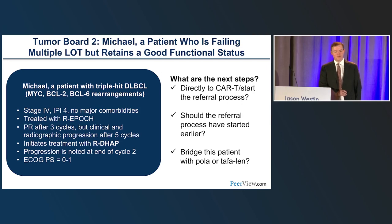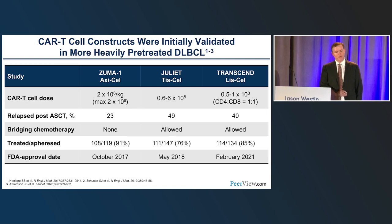And then for bridging therapy, what to do in this space. So this is something that we have data in the third line for what to do for patients who are refractory to initial treatment and who are not able to get to transplant or relapse after transplant. These are the pivotal studies that led to the approval of these 3 products, ZUMA-1, JULIET, and TRANSCEND.